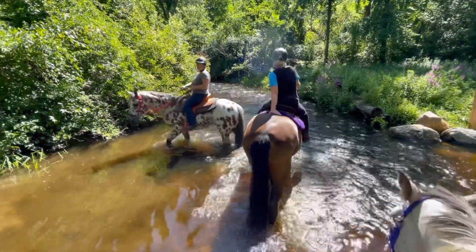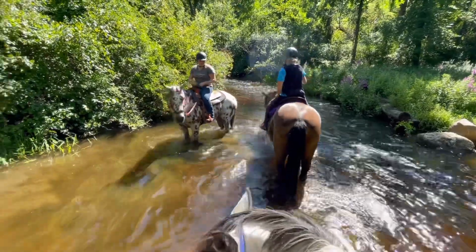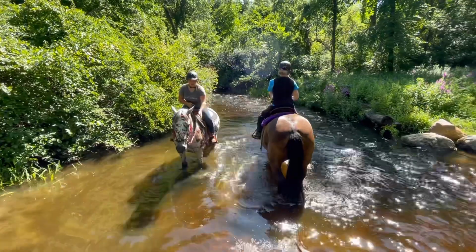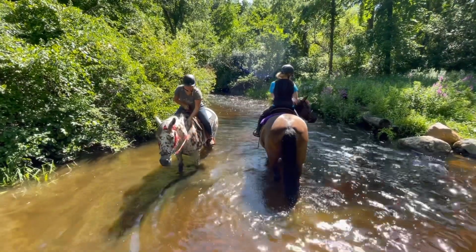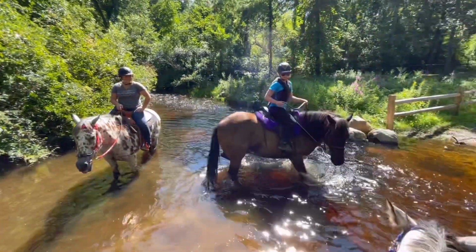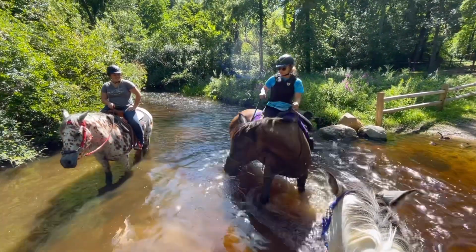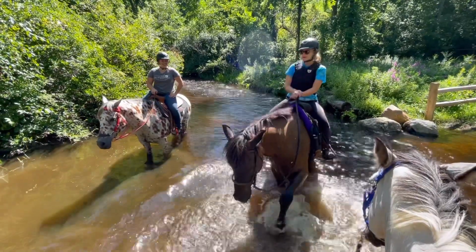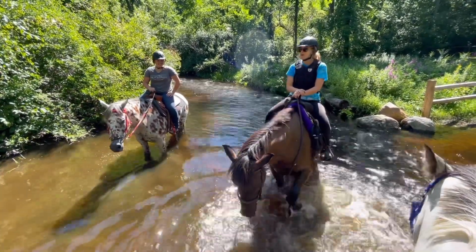It's usually a little lower, not flowing as hard, but it's usually at least up to right there. You can also bring your horses camping here as well. You can do high ties, and some people set up the little small portable pens. But yeah, it's a really fun place. If you wanted to travel, I definitely would recommend coming here.